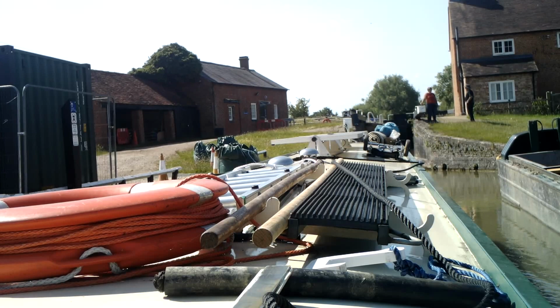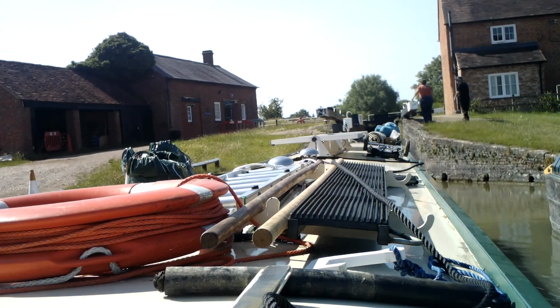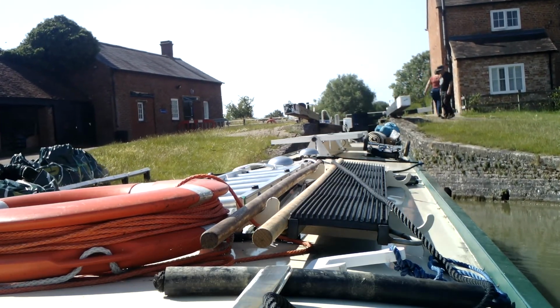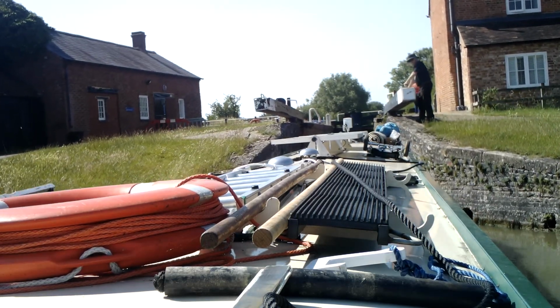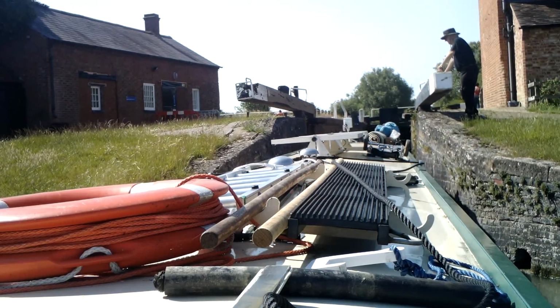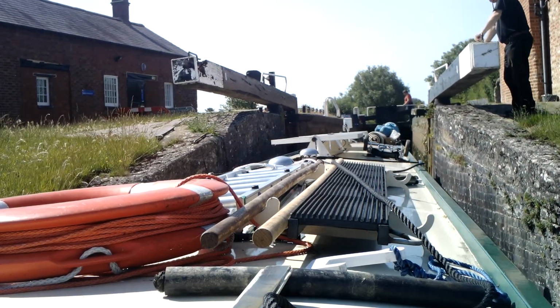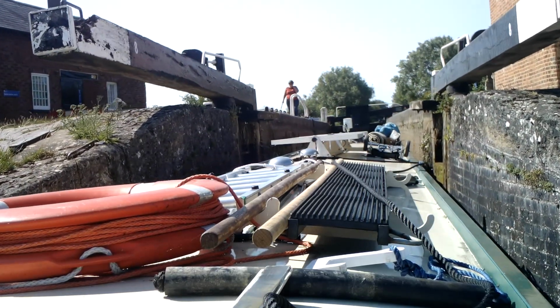As we head towards the lock, I can see Jane, my friend, who's come along specially to help us up. She's a trooper. I'd just like to mention that I have sped the film up to nearly twice the speed, which is why they look a little strange while they're walking.